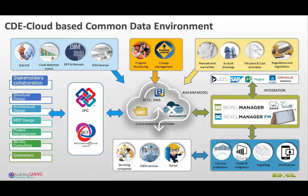Everything is, as I mentioned, based on IFC and BCF, and you can easily integrate all the existing documents, tailor the system according to, let's say, a clash detection matrix or define rule checks and so on in the early stage. And later, of course, at the end, you have integration with various tools for reporting, such as Power BI, traditional reporting systems, Excel or Project.